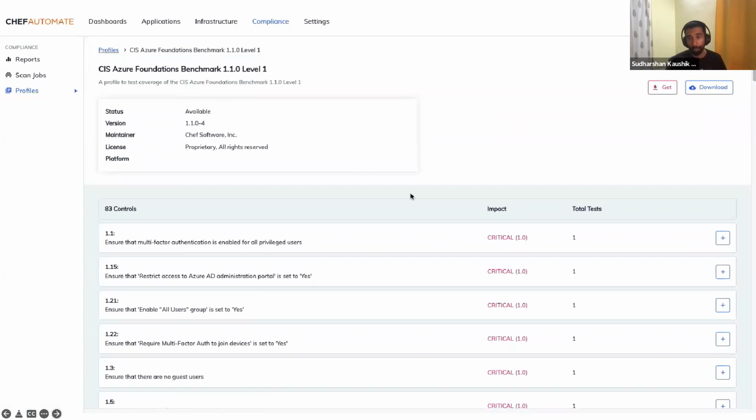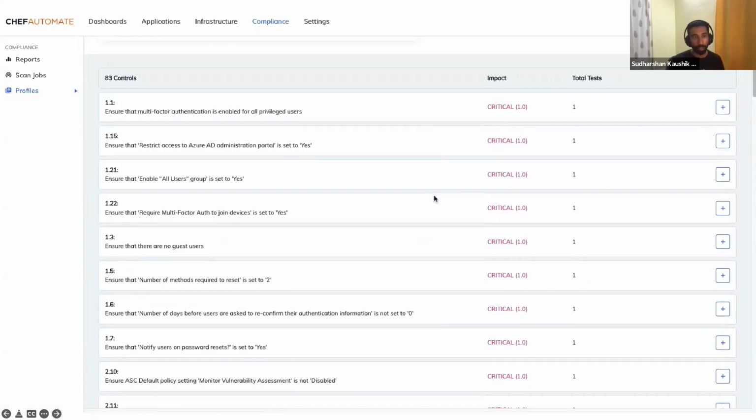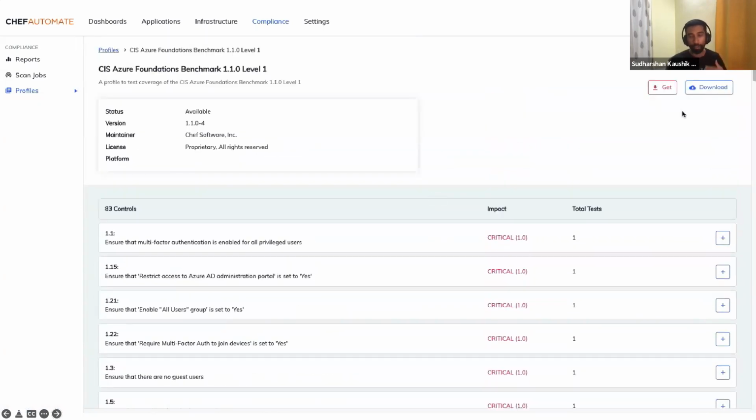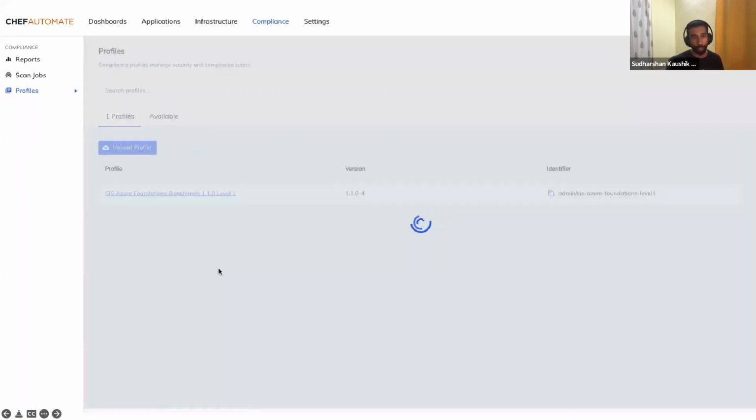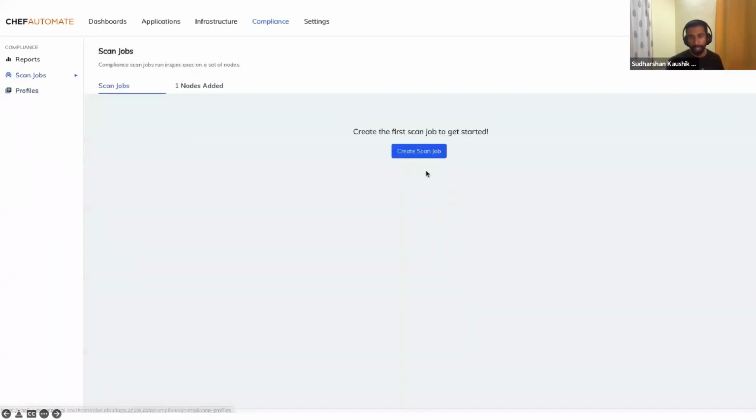When you click on a particular profile, you can see the list of all the controls that come under this profile. So you get an idea of what the different controls are that it will be running. Now let's click on Get. The profile gets added into your dashboard. We go back to Profiles, and it will be under your account. Perfect. Now let's create a scan job using this profile.